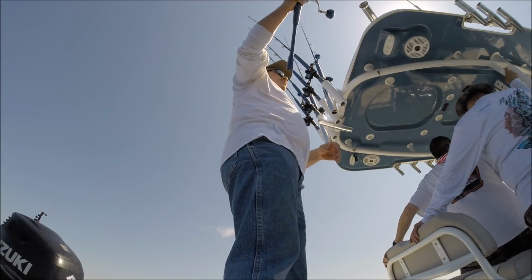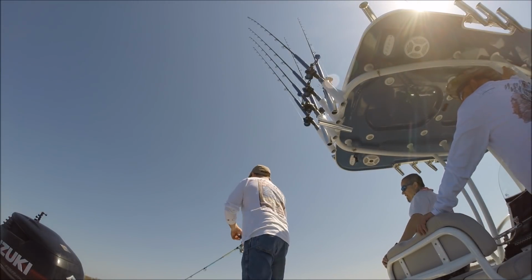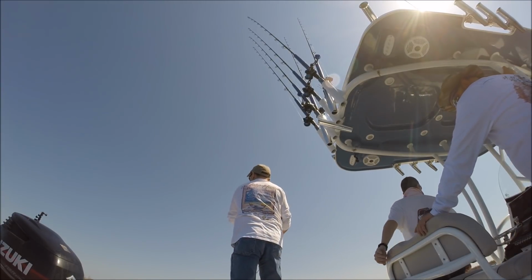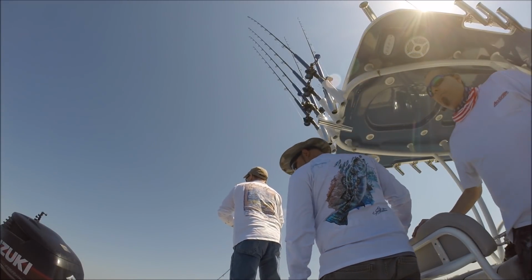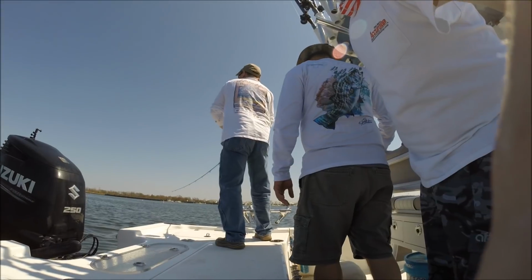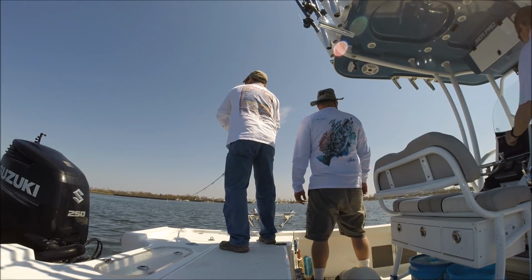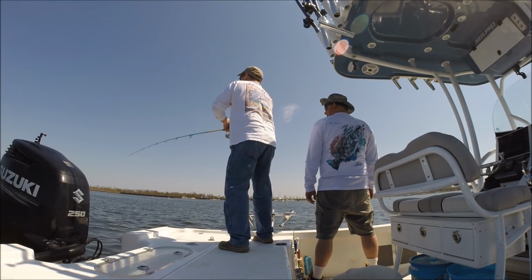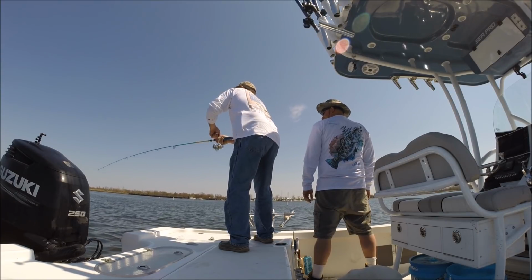Port side, let her rip. Let it sink. Alright, that's the deal, right? Going over the top. Gotta let it sink though. There you go. And he let it sink for like 2 seconds and got one. They're on the bottom. That bird's pushing them down too. Yeah, just get a few live ones. Got him in the back. Nice.